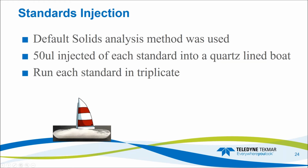So you take that quartz boat that we talked about, and you just pack it with quartz wool. You can buy that from anywhere. And then you can inject, in this case we injected 50 microliters of each standard onto your quartz lined boat, and we ran it in triplicate.